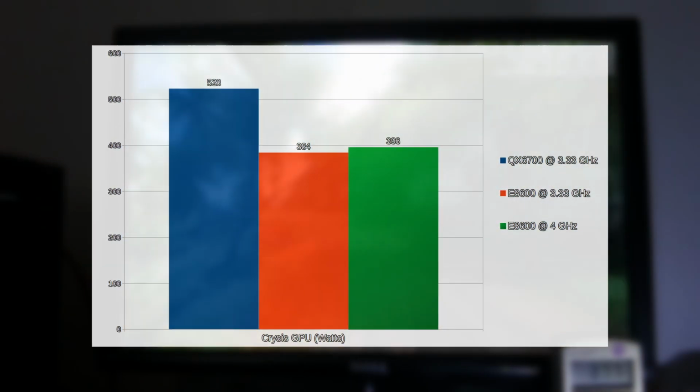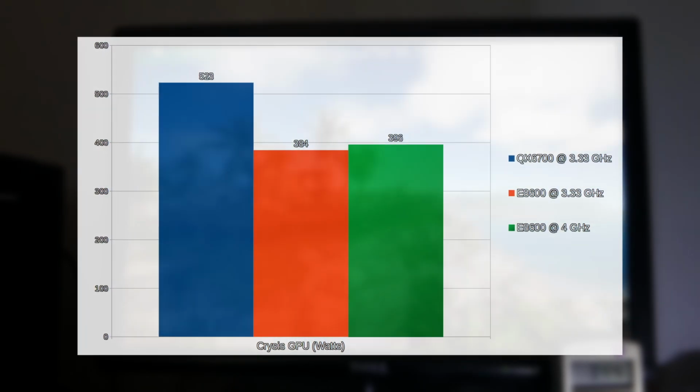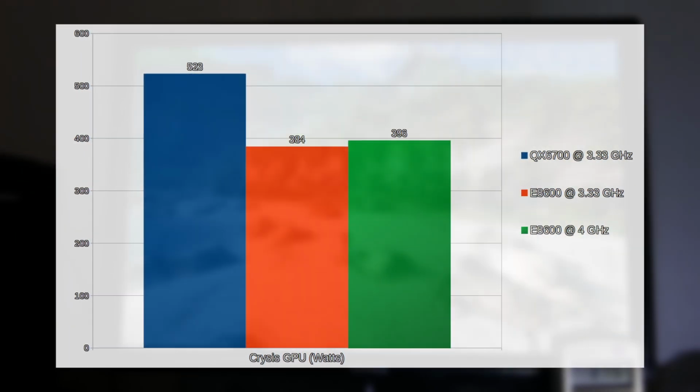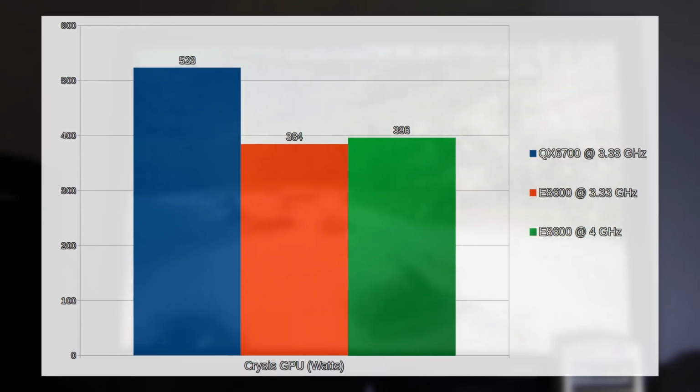And in the GPU benchmark for Crysis, which seemed to make the system draw more power than the CPU benchmark, the old setup went up to a whopping 523 watts. The GTS 250's die shrink improvements are well displayed here. The stock new setup drew just 384, and with the CPU overclocked, that goes up to 396.